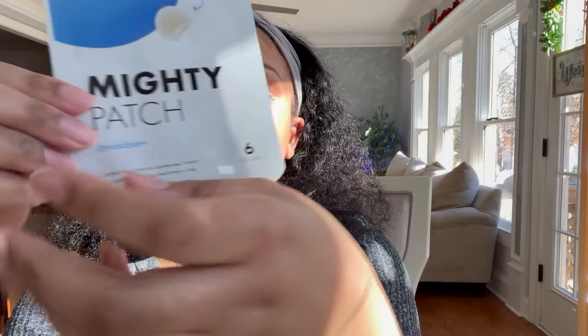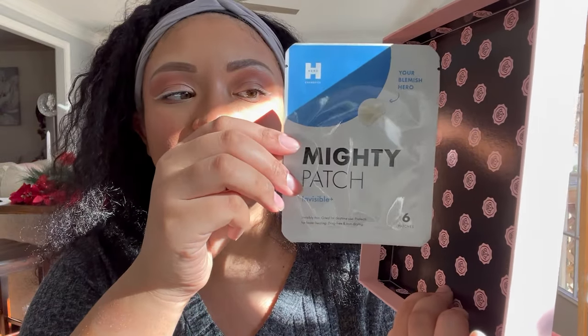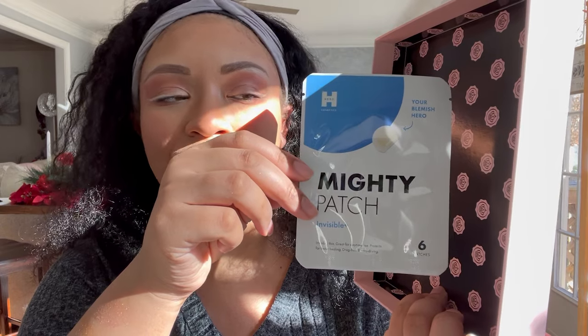The next thing in here is the Mighty Patch by Hero Cosmetics. And this is for pimples. When you have a pimple, you just put this on there and it's supposed to help dissolve the pimple and get rid of it quicker. Clean the blemish and apply the Mighty Patch. Remove after it turns white. Minimum 6 hours. Oh shoot, you gotta leave this on there for 6 hours? That's a long time. That is a long time when popping it takes 2 seconds. This comes with 6 patches. Next time I have a breakout, I will definitely give those a try and let you know how they work.